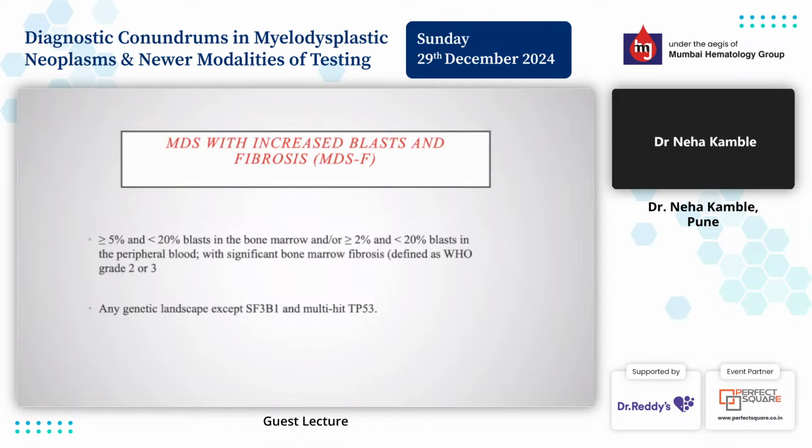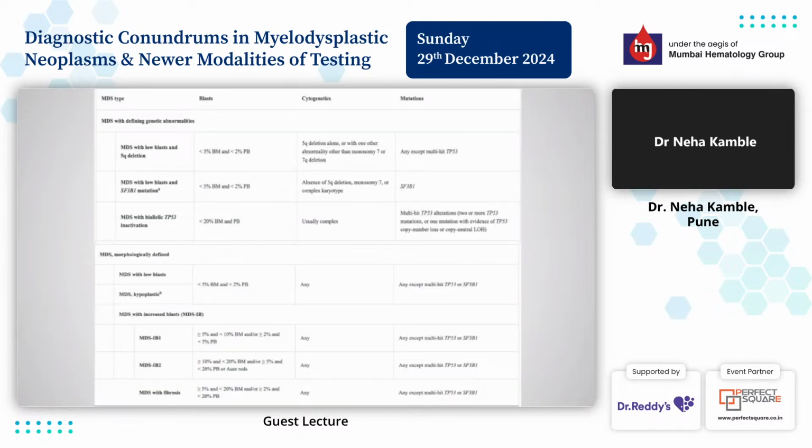So to have a better idea, it's always advisable to do a CD34, to have a generalized view of the blast percentage that is there. So this is just a consolidated table of the MDS with defining genetic abnormalities and morphologically defined. So again, the 3 categories: low blast and 5q deletion, and low blast and SF3B1, and biallelic. So the first 2 categories can be 5q deletion or with any other abnormality apart from monosomy 7 or 7q deletion. And it can be any mutations except multi-hit.